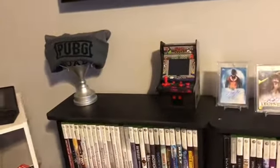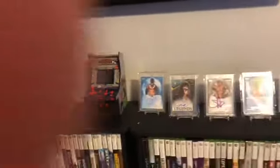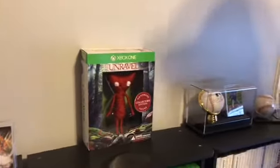beanie. And a little Bad Dudes video arcade. Got that from Toys R Us, so I can say that's the last thing I ever purchased from Toys R Us. Got Yarny here, which my wife loves.